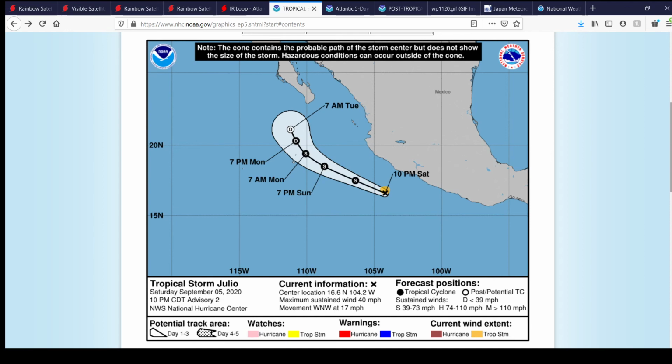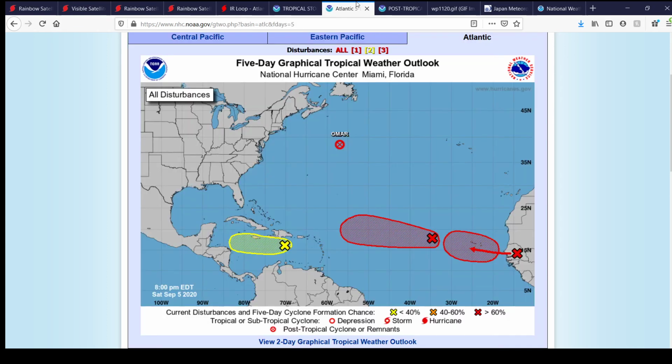As of the latest update, it's located at 16.6 degrees north, 104.2 degrees west, with maximum sustained 1-minute winds at 40 miles per hour, moving to the west-northwest at 17 miles per hour. Fortunately, it does not pose any major threat to Mexico at this point. However, you could always see isolated heavy rainfall in some spots and maybe some increased rip currents in parts of the coastline, so just be aware of that if you're on the forecast track of this tropical storm. But again, it's not going to be anywhere as intense as, say, Hurricane Genevieve was not too long ago in this part of the world.